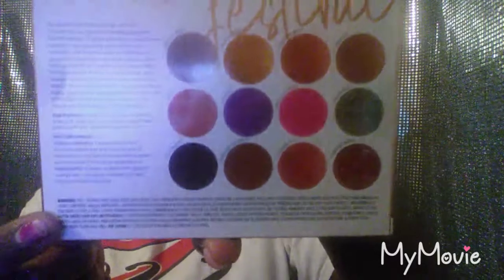Pure Festival Palette. I like these glasses. Palm trees, Ferris wheel. Yes, that's festive. Colors are in the back, with all the information and ingredients, telling you about how they came up with the palette, application, key ingredients, and then the regular ingredients. So let's go ahead and open this bad boy up.